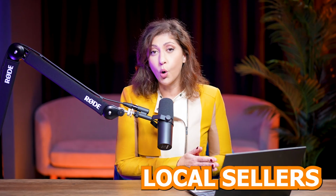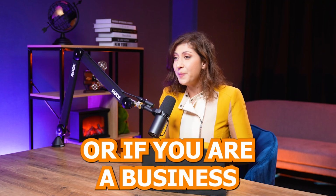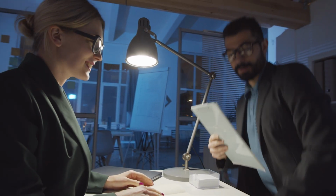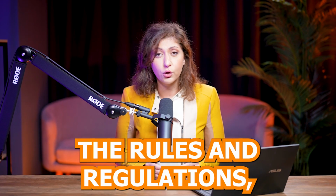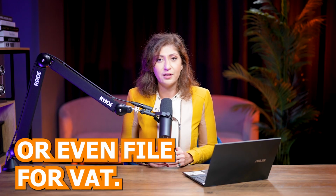Section number 1 would be local sellers who are residing in the similar country where they are selling. So if you are a resident of the UAE and you used your residency to register as a seller, or if you are a business located in the UAE, you don't physically need to be located here. However, let's say you are a business with a business license registered here in the UAE and you are using that same business license to register on the same marketplace where your business is registered, then that would make you a local seller. And as a local seller, according to the rules and regulations, you have a threshold of up to 375,000 dirhams in sales per year, in revenue per year, before it is mandatory for you to register for VAT. So anything under that, you don't need to register or even file for VAT.